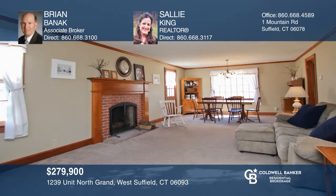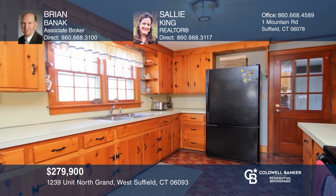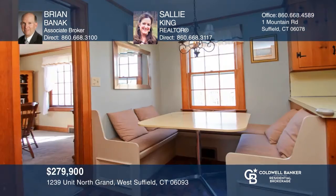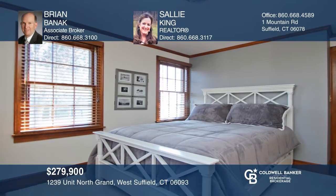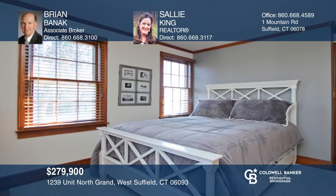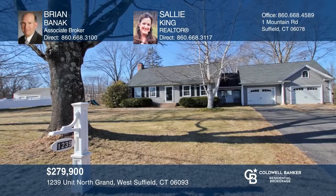Inviting custom-built Cape on 1.2 acres. Lots of living space in this lovely home with a front-to-back living room that opens to the dining area. Eating kitchen with vinyl floor, pine cabinets, and custom built-in bench. One bedroom is on the first floor, while two additional bedrooms are upstairs. Many wonderful updates, a two-car attached garage, and great outdoor space. Don't miss out on this unique opportunity. Call Brian Bannock and Sally King.